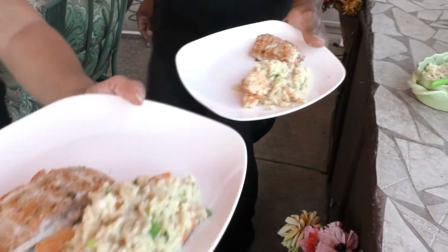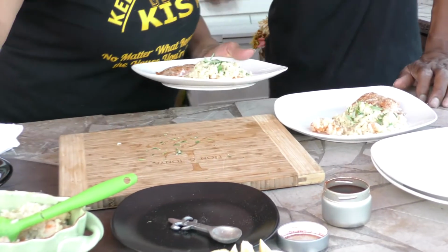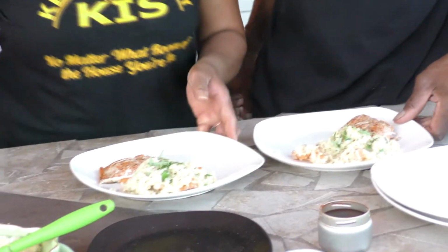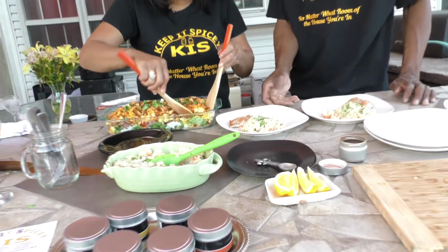Smell-o-vision. Look at that, guys. I'm going to add just a little more fresh rosemary on our dish, and I'll put the rest in the pan. You can never have enough herbs and spices in your meal. Now we're going to put some of this cornbread salad on our plates. This was very easy, quick and simple.